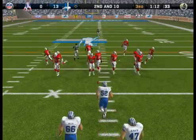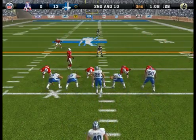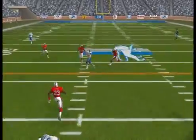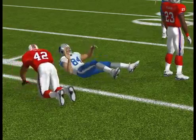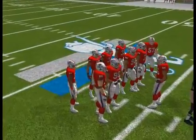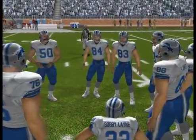2nd and 10. Ball on the 32-yard line. The visiting team come out in a nickel package. Throwing. He hits his receiver. Number 42 comes up to make the play at the 43-yard line. John, he's proven he's a consistent target. Yeah, especially in situations where they're looking to get first down yardage.